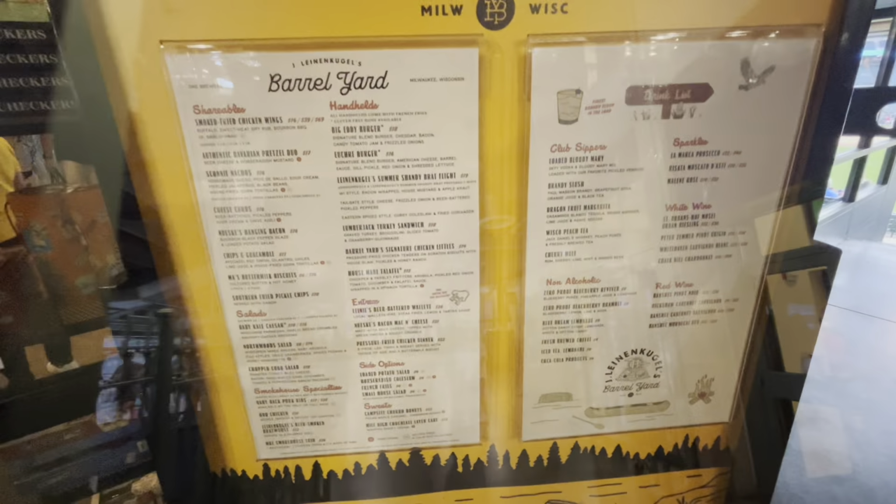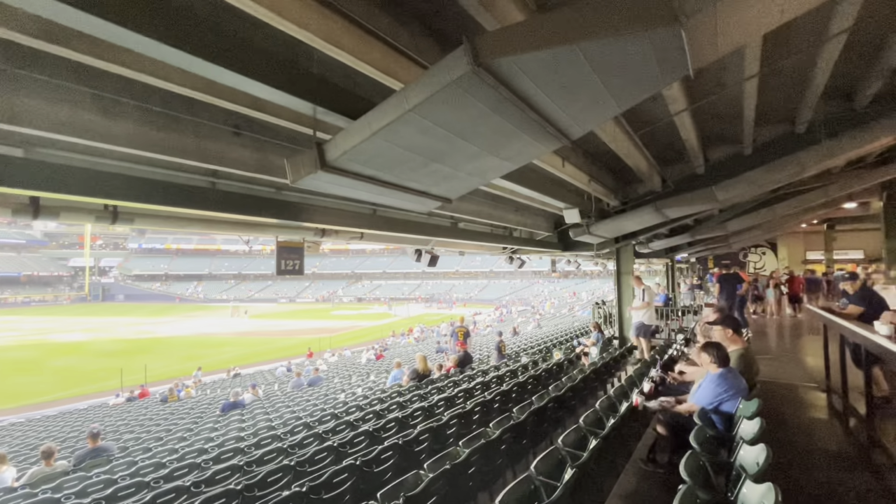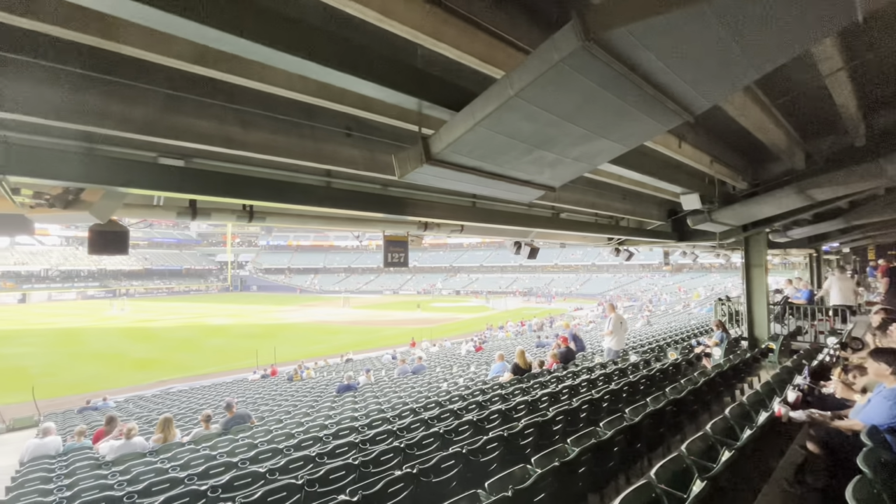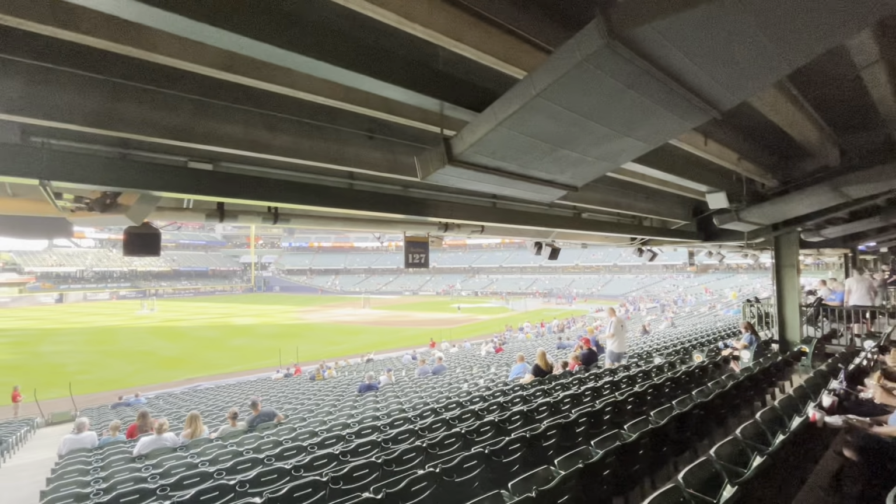I just walk along here and check out some of the food. I can see the field over here for all the people. It's pretty nice. There's really nobody out yet. It's kind of early. Yeah, just kind of walk along. See, they're still set up for batting practice. The Nationals are taking batting practice right now. That's pretty cool.